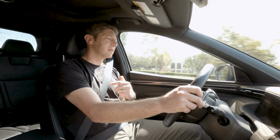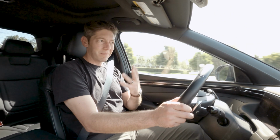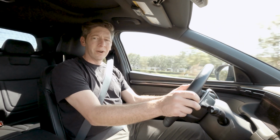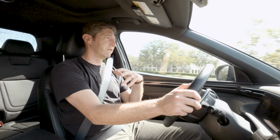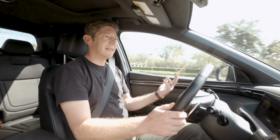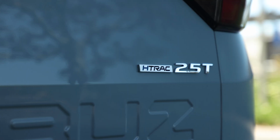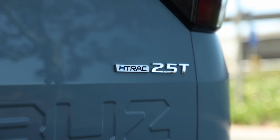What might not work as well is the fact that the fuel economy isn't going to be the best. That engine is surprisingly thirsty, and it's not uncommon to be under what the EPA estimate is for this truck, whereas on the flip side with something like the Maverick, which comes standard with a hybrid, it's very easy to get great fuel economy in that by comparison. I do like the 311 pound-feet of torque though.